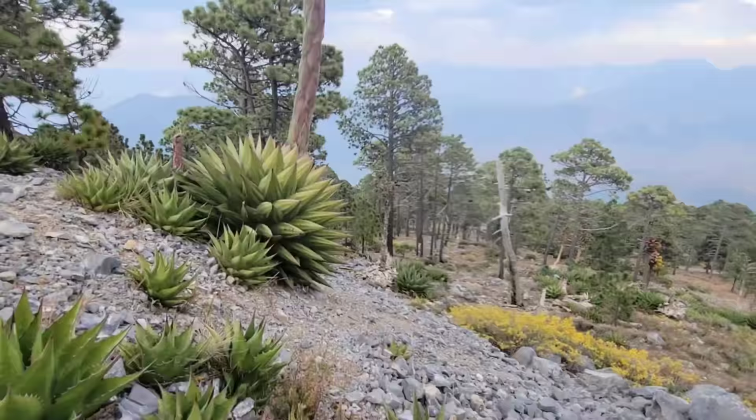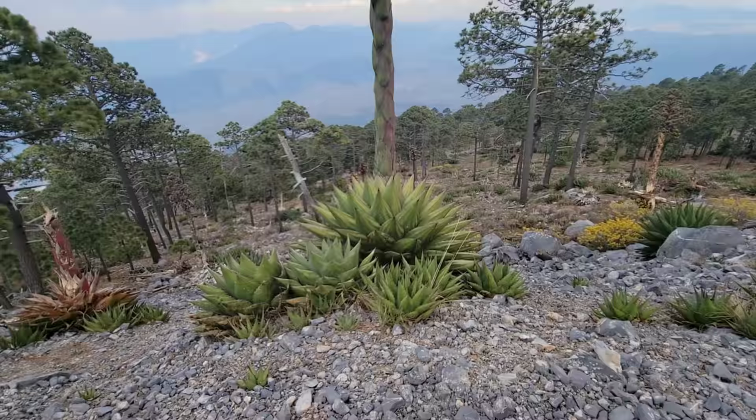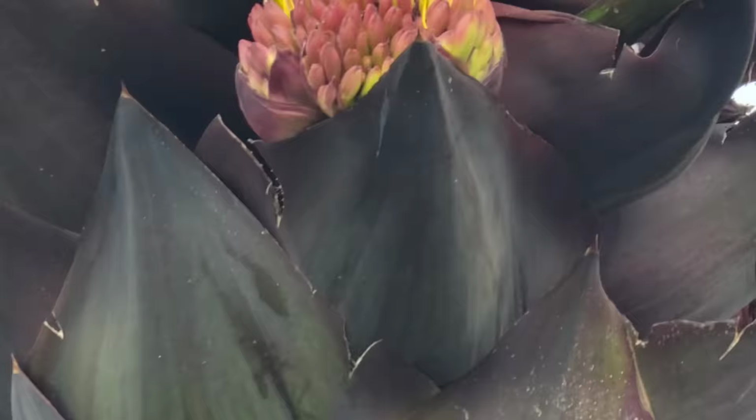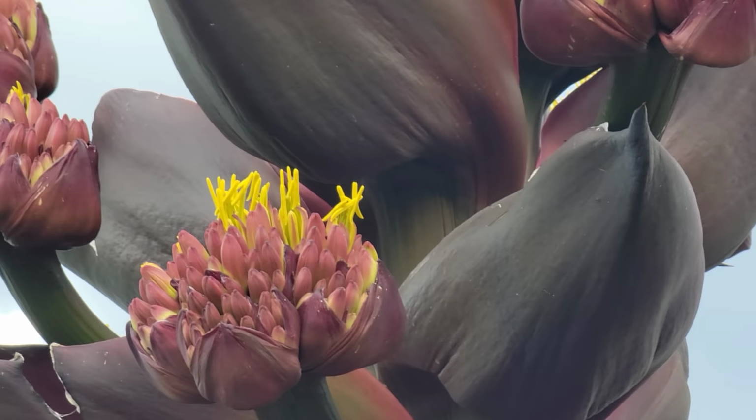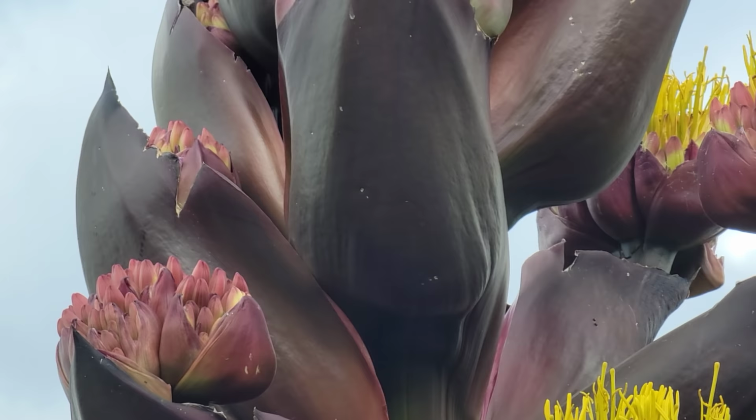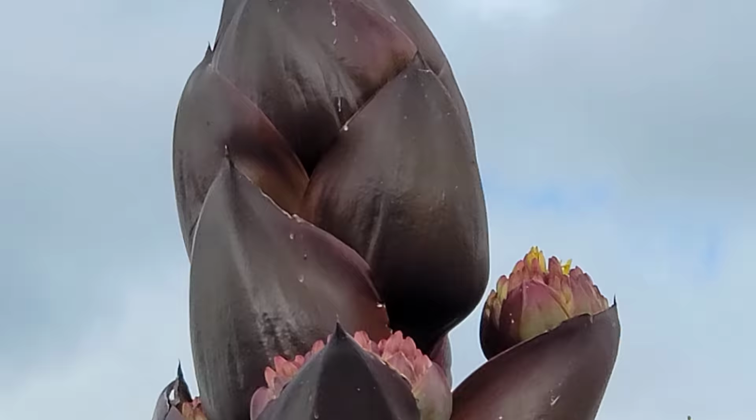God. I don't even know what to say. Look at those massive bracts just subtending those flowers. Look at it. Holy shit. Holy hell. So much sugar being put up. And there's going to be thousands, tens of thousands of seeds. So you could see how these things do so well.